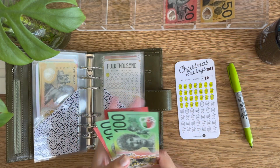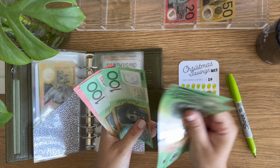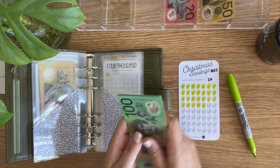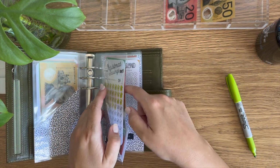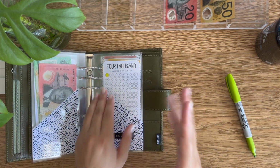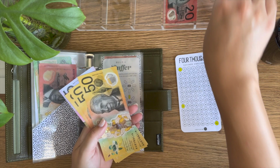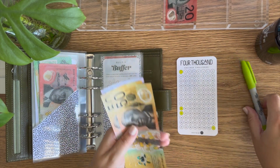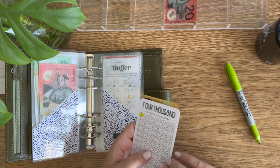Christmas, we'll get 120. So that's 520. Then I might start from next week, maybe trying to add in 2 Santas a week. We'll see. $4,000 challenge will be receiving 50. So that's $205.